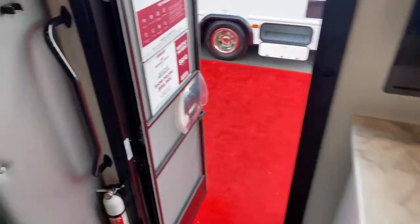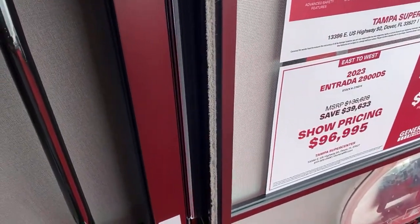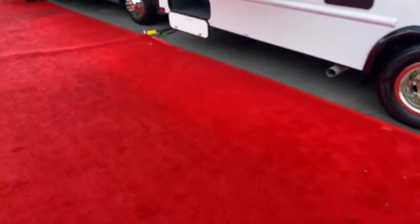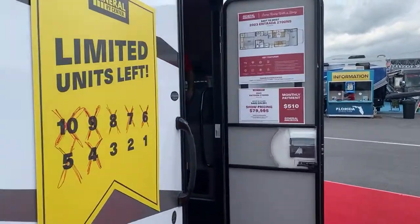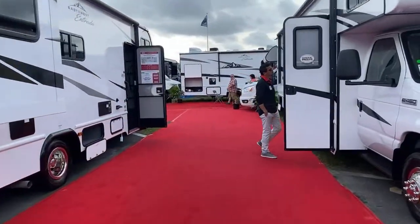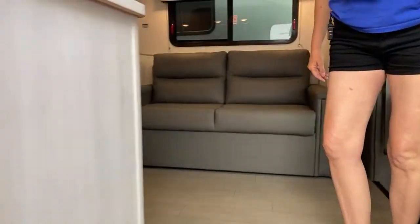All right, so the one that we're in now, the show cost is $96. Okay, let me go grab the other one real fast, and I'll come back here. The other one is $79,995. See the price on the door right there? All right, so the other one is $79,995. Okay. And so let's pop in here. All right. So we'll go back.